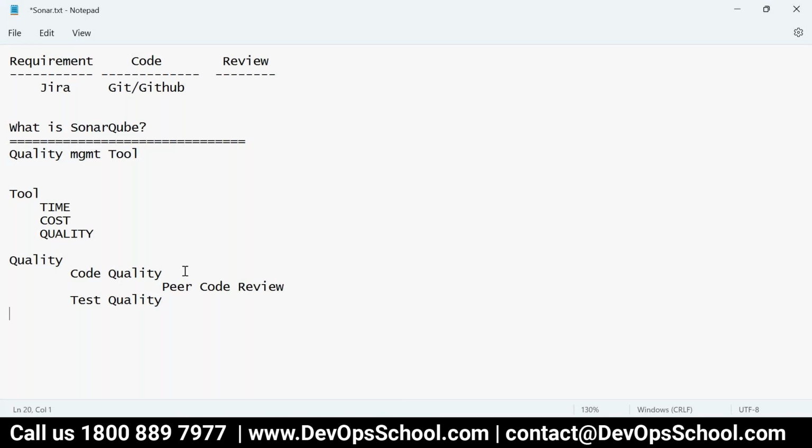Now in test quality, we want to have test case results, correct? Something like that, we want to manage it. But we will not focus on this area in this session; we'll focus more on the code quality part.